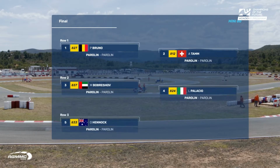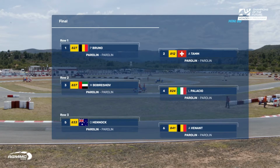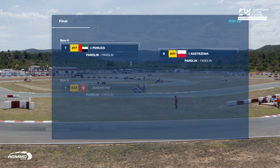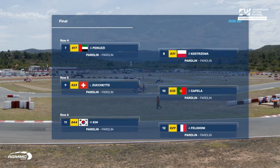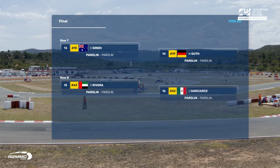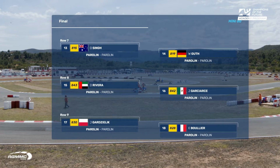Let's quickly run through the grid once more. Bruno Priam and Albert Tam on row number 1. Maxim Bobrikov and Lucas Palacio on row 2. Oscar Hennig and Antoine Venet, they go from row 3 with Achilles Peruzzi and Blage Kostreva on row 4. Lorenzo Zucchetto and Vincente Capella go from row 5. Min-Jae Kim and Augustine Falagoni on row 6. Oscar Singh and Werner Guth, they go from row 7 with Darat Rivera and Juan Garciase on row 8.